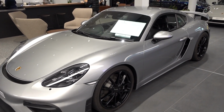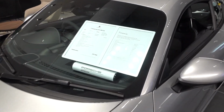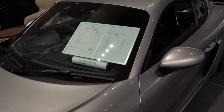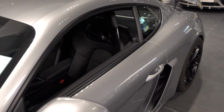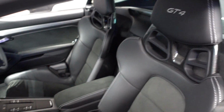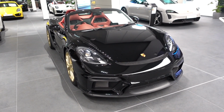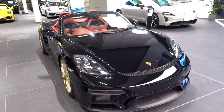Very nice GT4 there in GT Silver. 2,400 miles, 99k, PDK. Nice spec, to be fair. Black calipers, black wheels, carbon buckets. Lovely. This, though, has caught my eye. I actually really fancy one of these, and I didn't realise they were such sensible money.